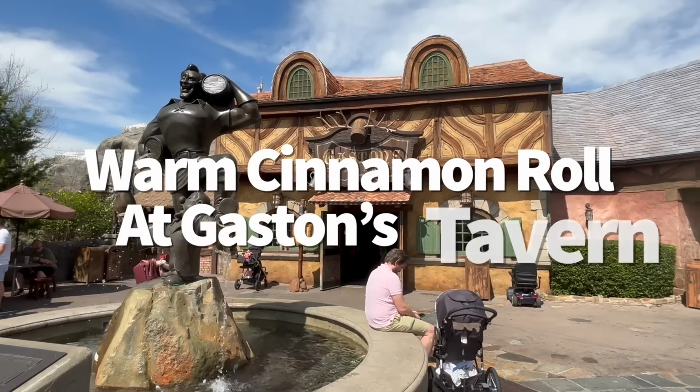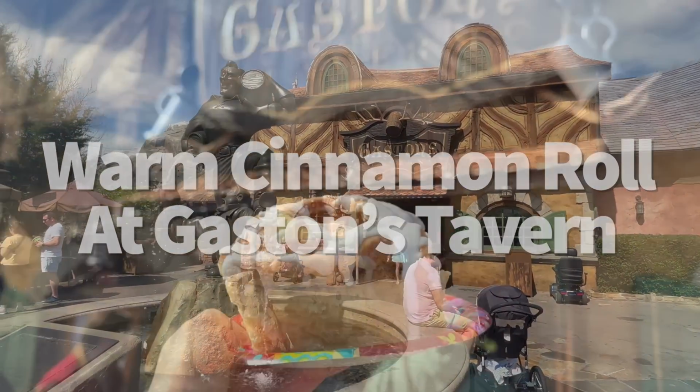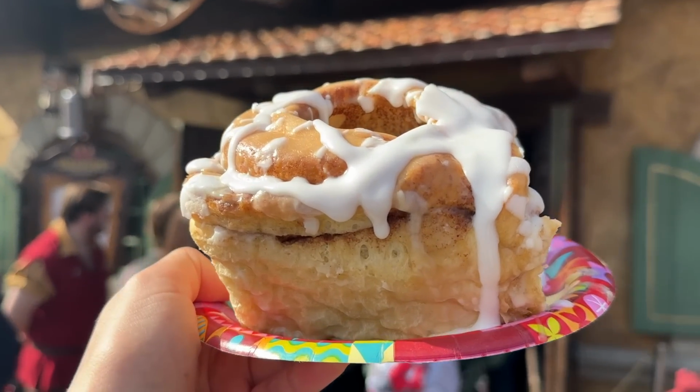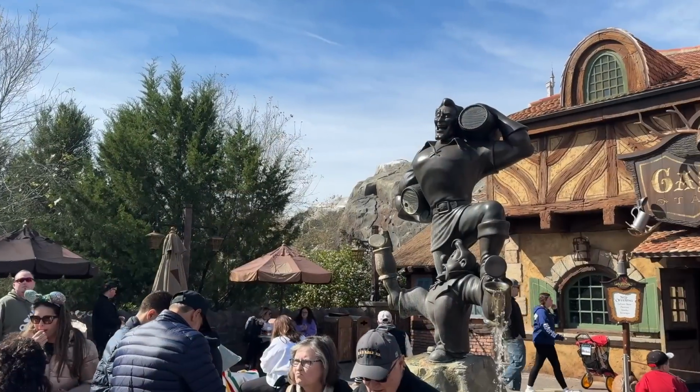We are back at Gaston's Tavern. I know a lot of you have been waiting for this one to show up on this list. If you're looking for a tasty and filling breakfast for just $7, the warm cinnamon roll at Gaston's Tavern in Fantasyland is where it's at.